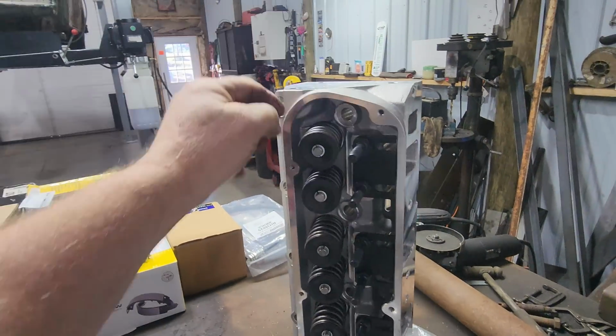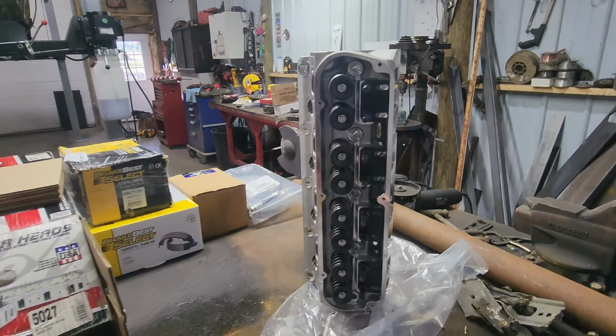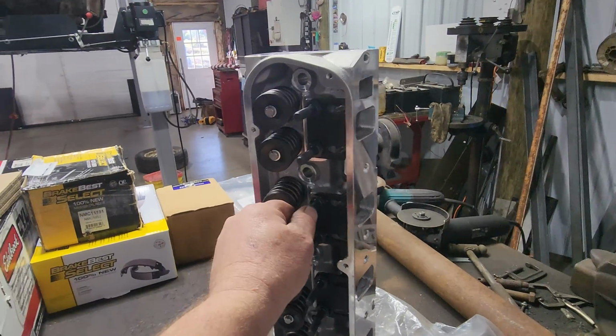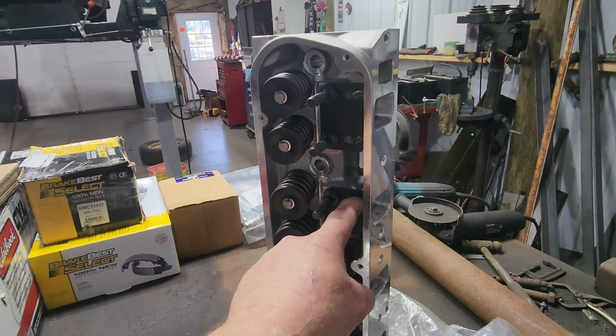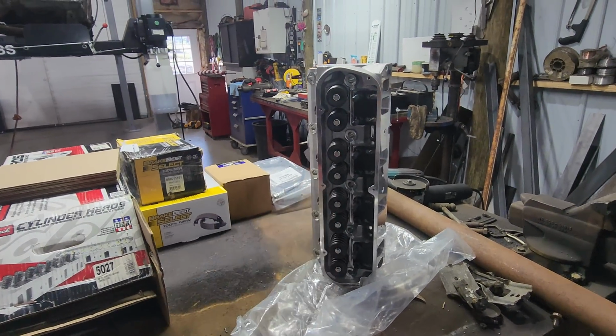The springs, they're good for 650 lift. That's plenty. We're probably not going to be much over 500. Of course, it's got screw-in studs, guide plates. We'll have to have hardened push rods. Yes, sir. I've never bought this. First time I've ever bought brand new heads.